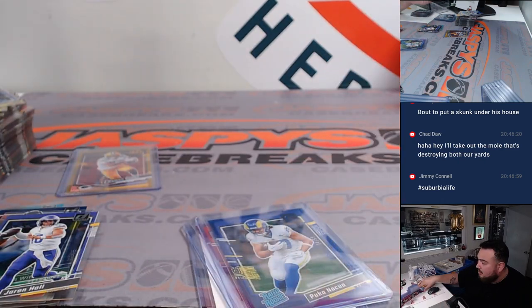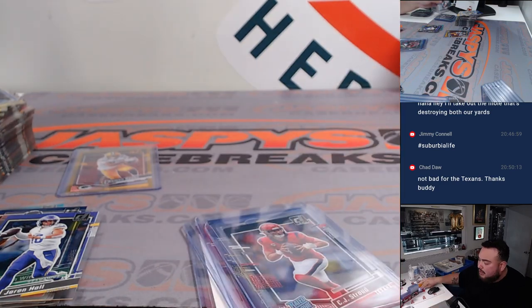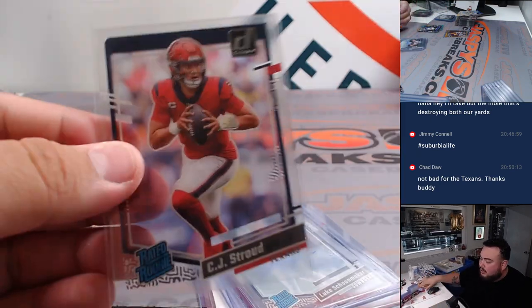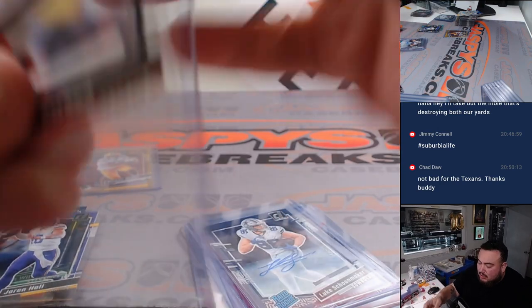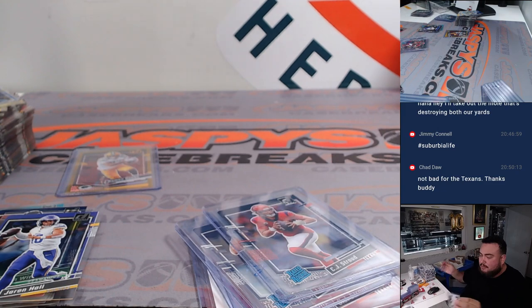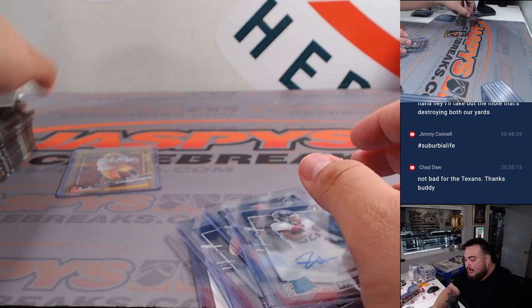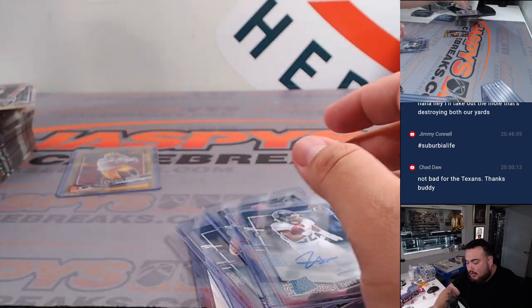Not an autograph, but still nice. Like I said, a couple CJ Stroud base, which always helps. But I think base would be pretty easy to get out of this. I think it'd be more the numbered cards. And obviously, there was no case hits on this side either. So no Marvels, no Downtown, Gridiron Kings, Night Moves, anything like that. So that's why I'm kind of saying I feel like the second half should be pretty good.